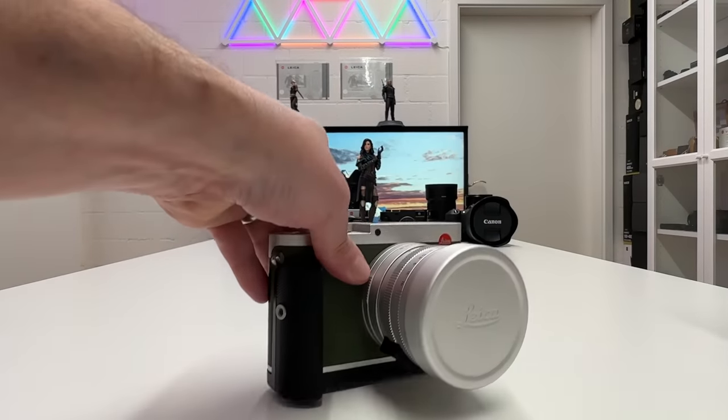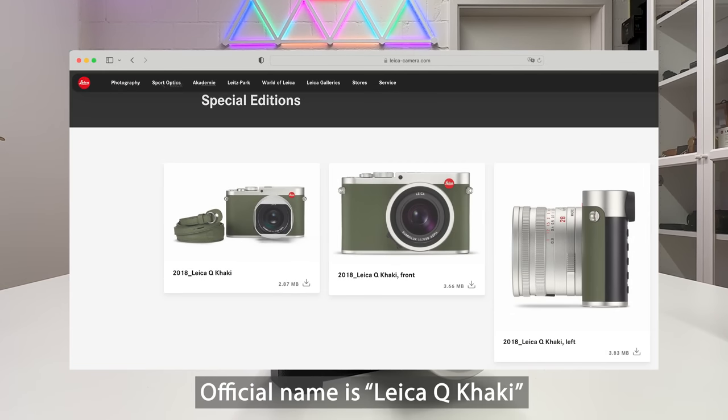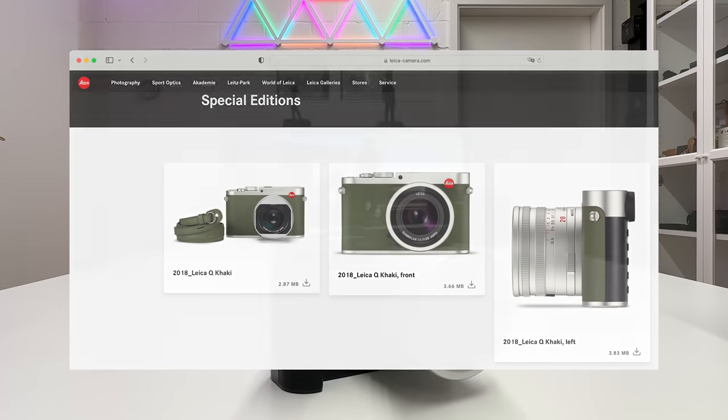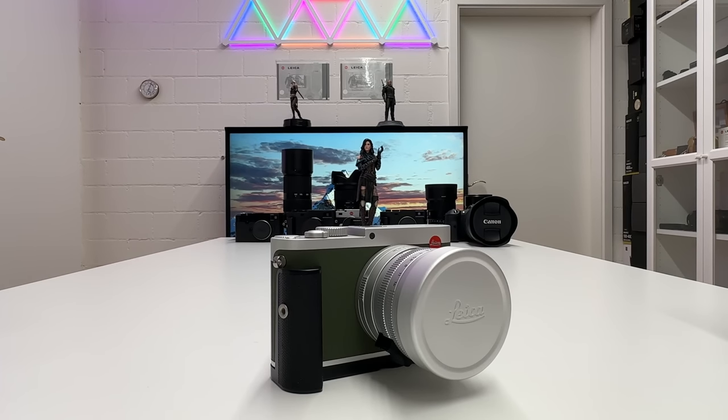In 2015, Leica introduced the Leica Q. And this is already a later version. It's the Safari edition of the Leica Q. And I did shoot a lot with that camera back then. And it was the first full frame compact camera, fixed mounted prime lens on the camera body, and it was a game changer in Leica photography.